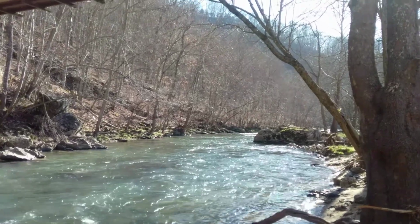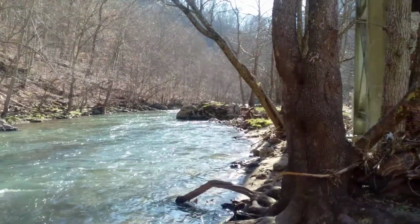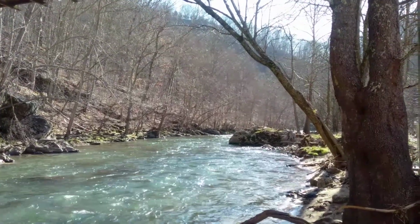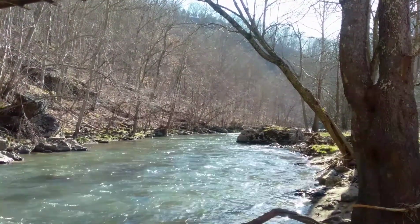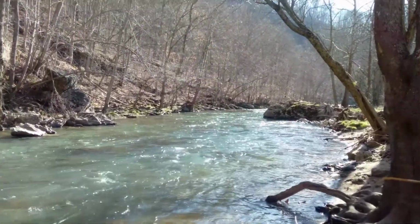And today finds me at a definitely lesser known nature preserve in Russell County, Virginia, which is in the southwest corner of the state, not too far from where Kentucky, West Virginia, and Virginia meet. And this is called the Big Cedar Creek.